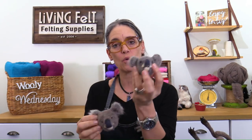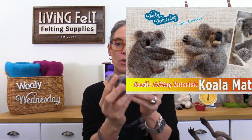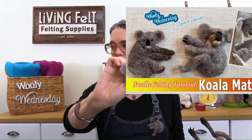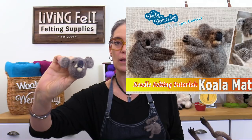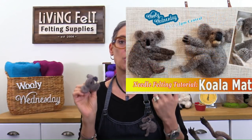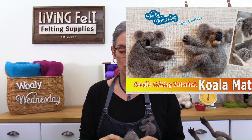And if you missed our last shows, we needle felted koala mates. This is the koala mate we made in the first show. And then I'm wearing a pin. This is what we made in the second show. These are free tutorials for the Koala Mates fundraiser that I mentioned to you. And we do have a kit for these. The kits will make a couple.